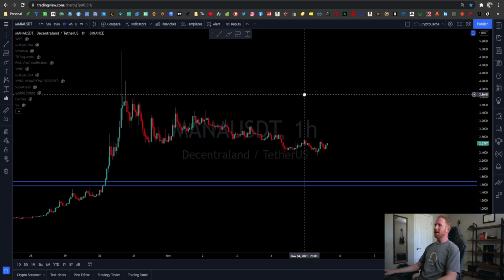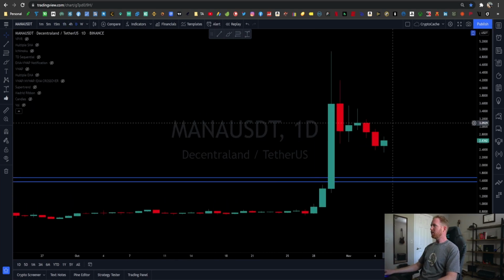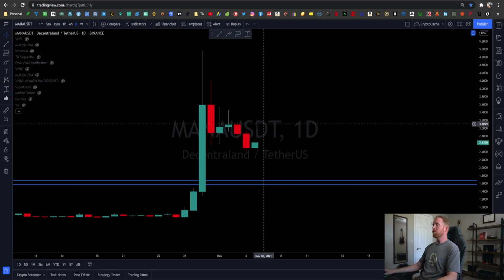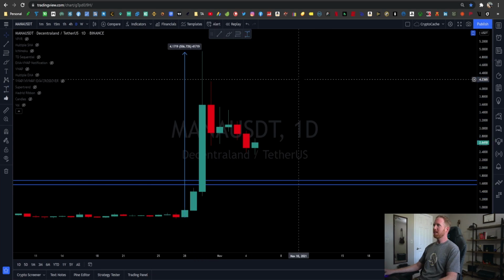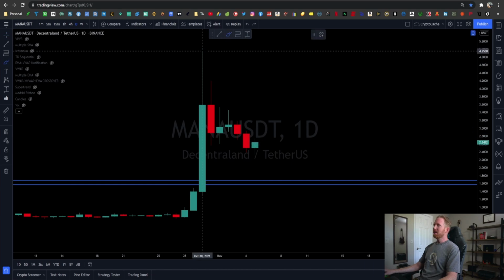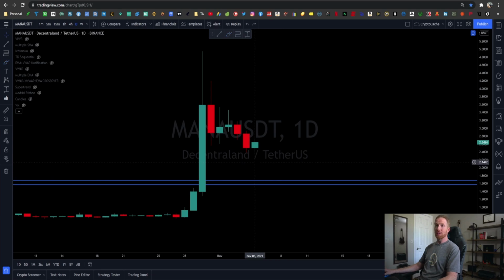So take a look here at Mana. We're going to look first at the one-day chart and work our way down. I believe any good trader should look at all time frames and extract different things from each, because they all serve a purpose. On the one-day chart, we had this tremendous increase, a 556% increase over 3 trading days. So don't act surprised when you see the price coming down. 9 times out of 10, the price will come down 50 to 60% of the way from where it originally started.